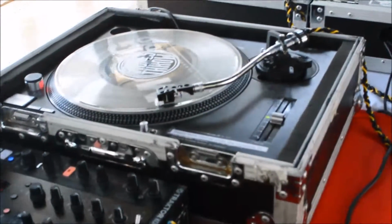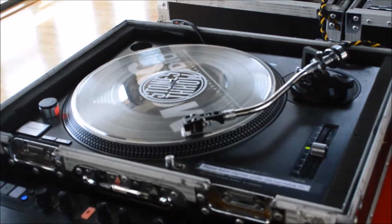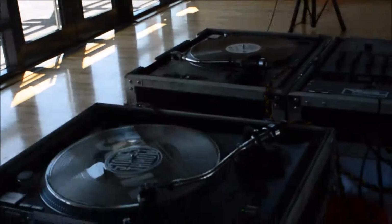Yeah, so it allows me to utilize a pretty traditional DJ setup, and just utilize all of my music in my digital collection rather than having to carry around crates of vinyl. Yeah, that's a nice blend of the two forms, the traditional and the modern digital.